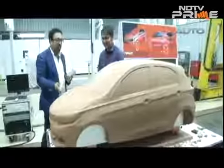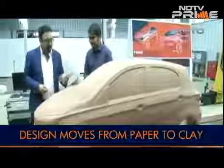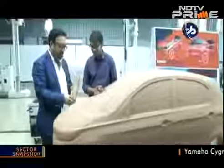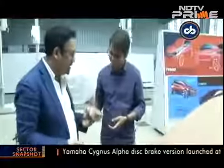Yeah. It's very important that the 3D object actually represents the design. We use this material we call industrial clay. Even though it looks like plasticine, it's not. It's a very, very highly engineered material.